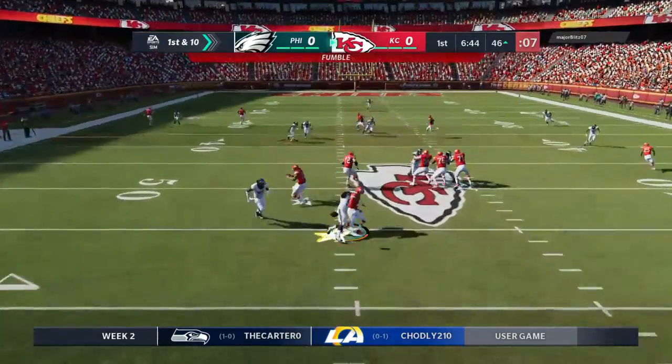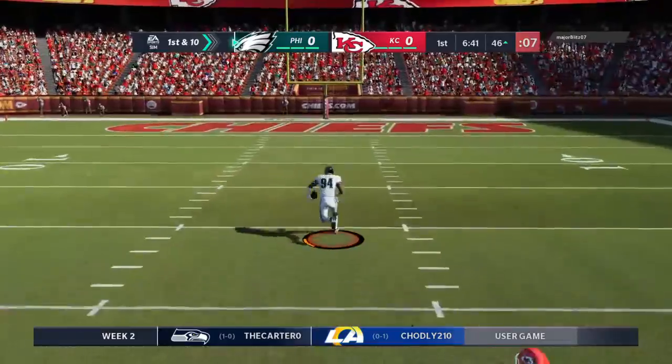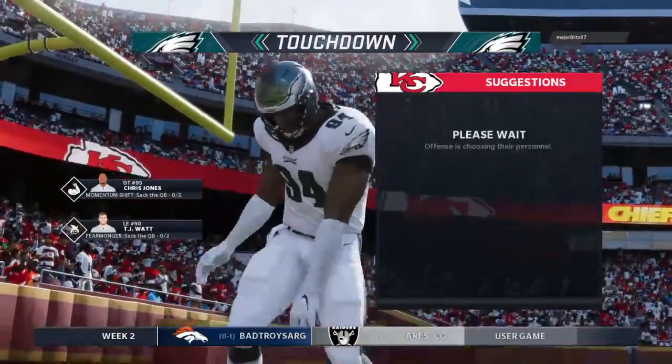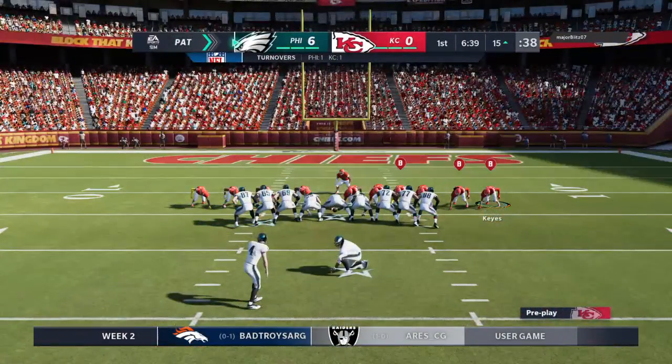Mahomes now on first down. Mahomes hit. He lost the football. And it's picked up by the Eagles. Keep going, keep going, and he's running into the end zone. It's a fumble return and an Eagle touchdown. Jake Elliott on for the point.